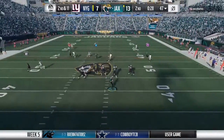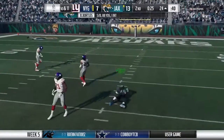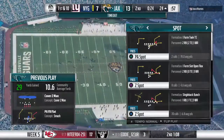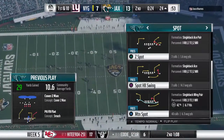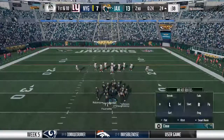Bortles to throw on 2nd down. Middle of the field, it's Robinson. And now before this 1st down play, we're going to get a timeout here, as they'll stop the clock with 24 seconds to go in this 1st half. Offense comes to the line now, 1st and 10.